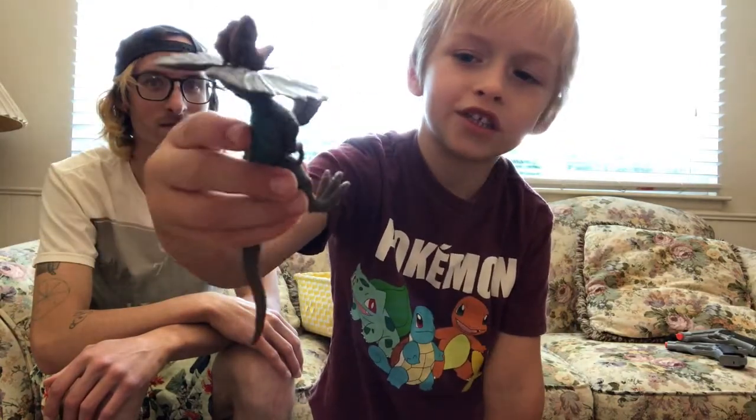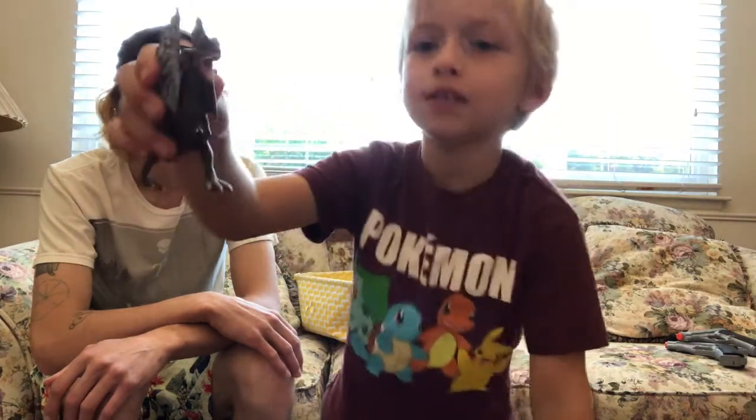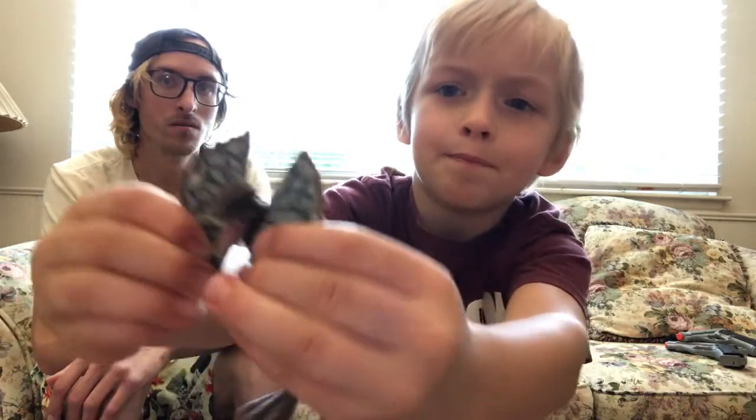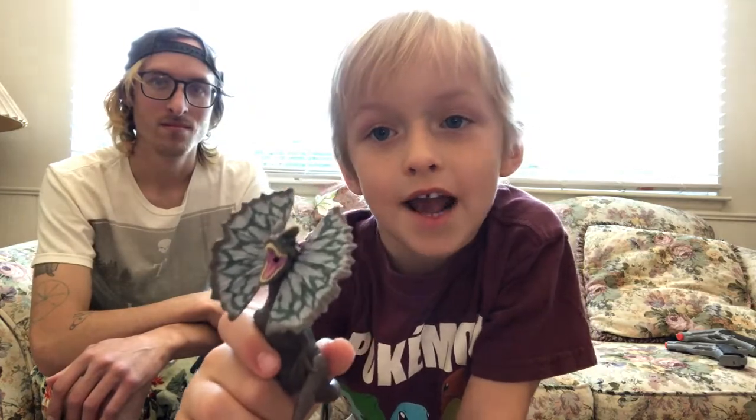Dilophosaurus. I have a big blue one, it's just not a scanner dino, but I have another one too. It looks like it's a nice guy, but boom. It shoots out a spit fire, but I lost it on accident.